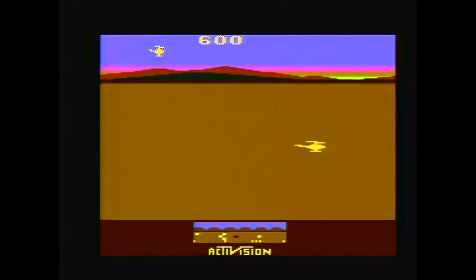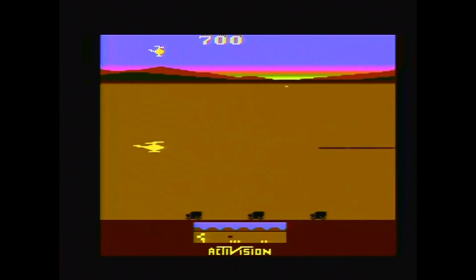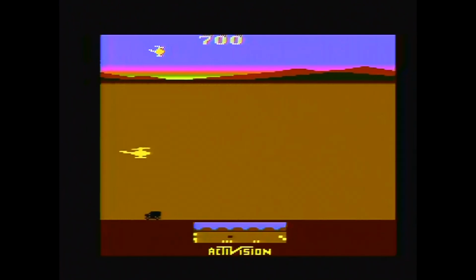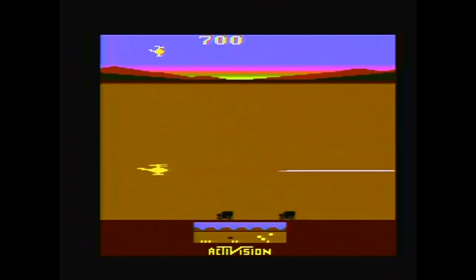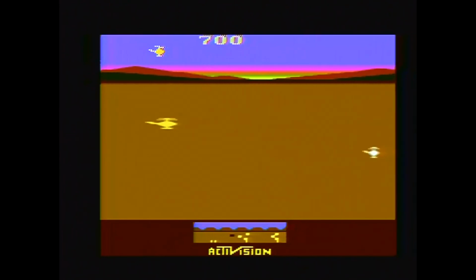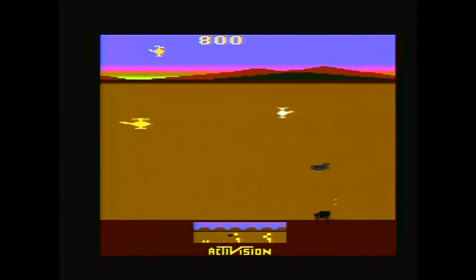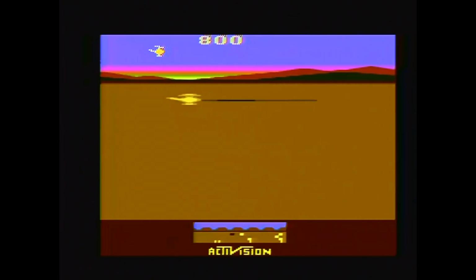Yeah, this is crazy playing on a console or a controller that's nearly 40 years old. Actually, it's over 40 years old. I think it's 41. Let's try to land it. See what happens here. Can I land? Nope. So I guess the whole object of this is to blow shit up. Yeah, I took that, you son of a bitch. Oh, wow. That was close.